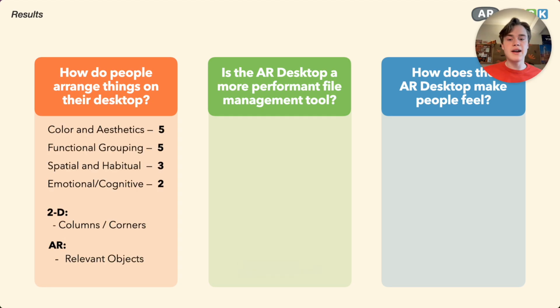First, people organize their files in really personal ways. 5 people organize them by color, another 5 organize them by function, and others organize them just by habit. In AR, though, notably, many people took advantage of the real-world objects as spatial anchors when they place their things, which seemed to really help them remember things.